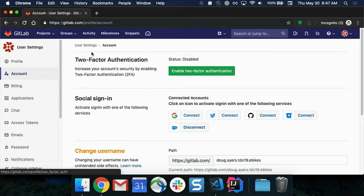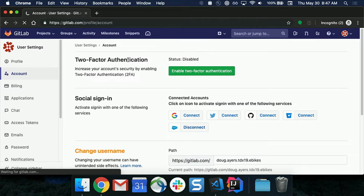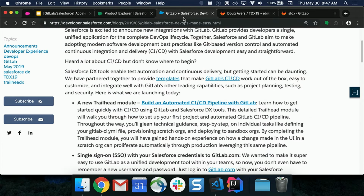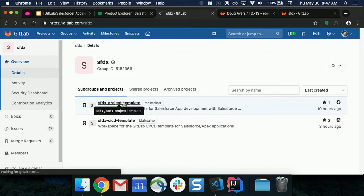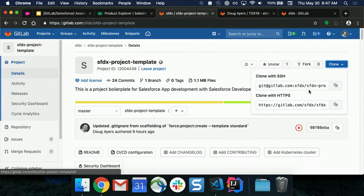All right. But at the moment, you didn't create me a project. I want an easy way to get started. Now, I do think I did some light reading last night. And Claire, you wrote this fabulous blog post, the GitLab team, and I hear that we've got templates. Templates. Aha, so GitLab's got this namespace SFDX. We've got some template projects here. I want to get started with the SFDX project template. So I'm going to copy this URL.